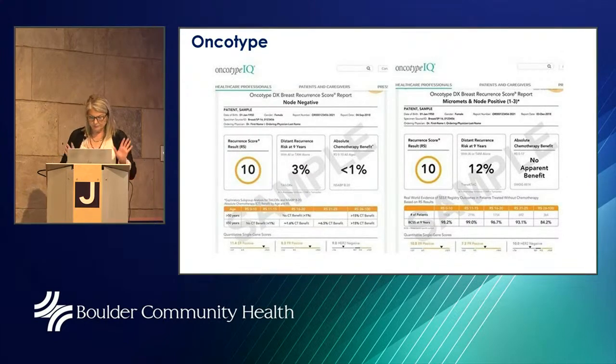There's a lot going on here, but let's hone in on the left slide. On the top here is an Oncotype report, and in this patient the lymph nodes are negative. We've submitted the tumor tissue, and it's been tested, and now we get back what we call a recurrence score. In this case, the recurrence score came back at 10, and what that score basically implies is that, assuming the woman took 5 years of anti-estrogen treatment, the chance of the cancer coming back or metastasizing is 3%, a very low number.